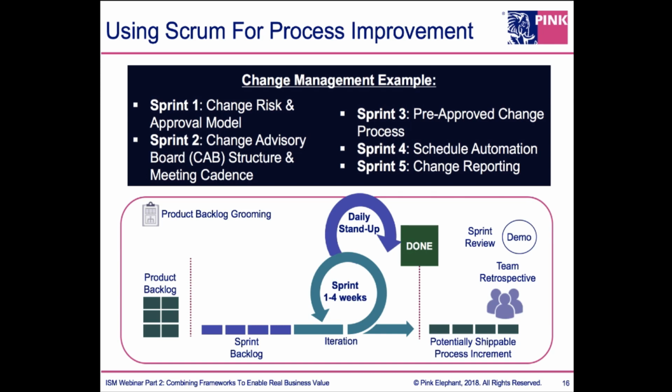Why not take all the advantages of our Agile Scrum process and apply it to a process deployment like this? So in sprint 1, let's just figure out the change, risk, and approval model. Who approves what? How do we move more changes to pre-approved and automation? Sprint 2, let's get the advisory board structure and the meeting cadence going. Sprint 3, how do we standardize many of the changes coming through the manual process today? Now, because it is potentially shippable, you could deploy each of these sprints, and so we're actually receiving the value of each sprint as we go along.